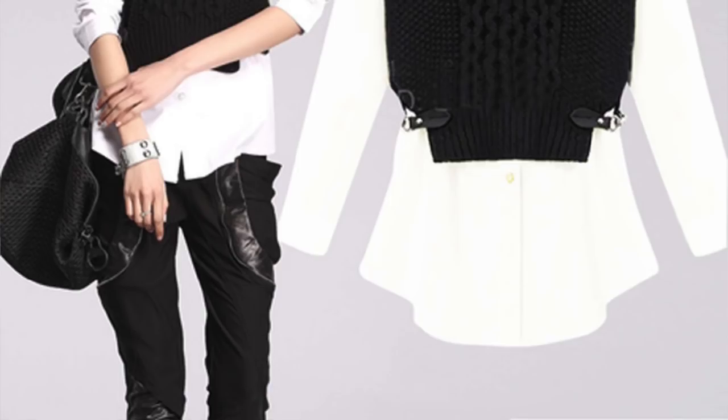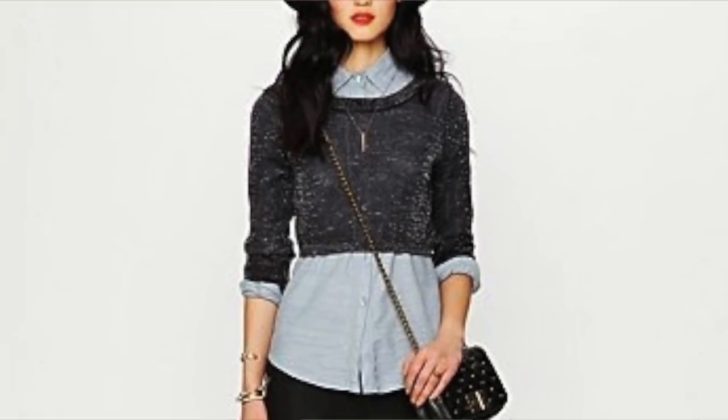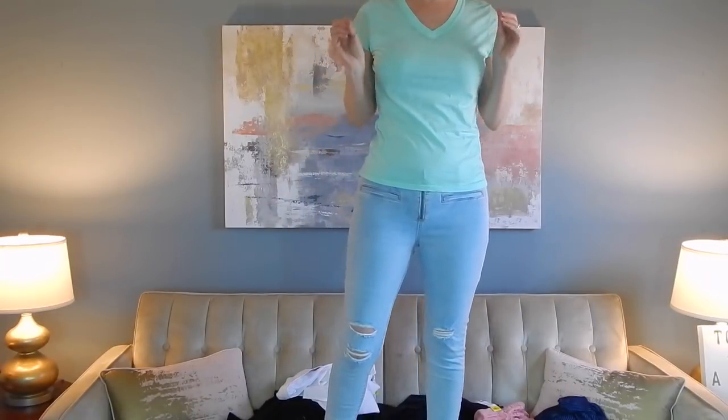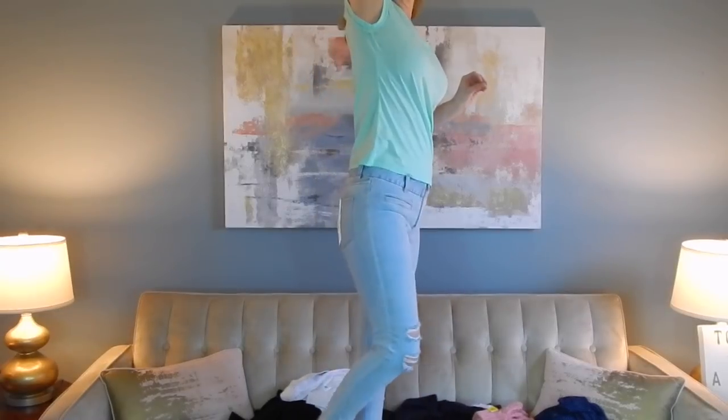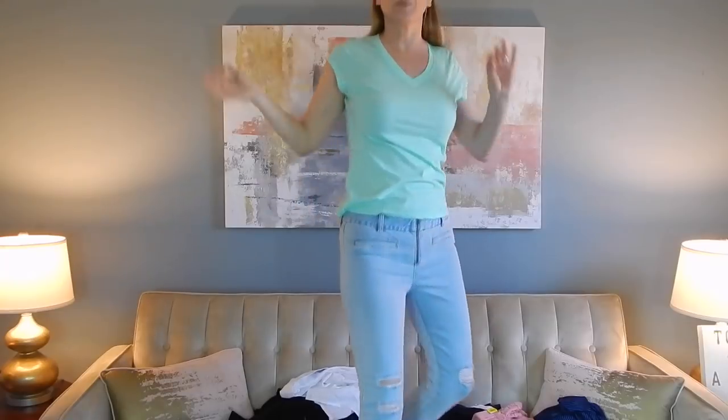Anyway, you know how they are putting sweaters over, I think it's usually collared shirts, but this will do, maybe. So here's the jeans, or part of them. They seem to fit well. When I put them on, though, I noticed that the legs are really tight, which is just something that I'm not used to, but so far so good.